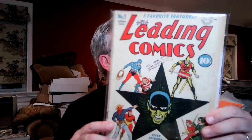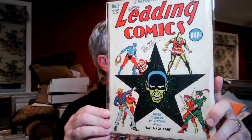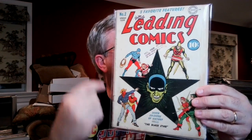Now, I picked up last year, issue number 2 with the Black Star. This particular story I read as a kid because it was reprinted in Justice League of America 112, I believe, and pretty much with the same picture as part of the cover of JLA 112. So this book is, there's staple stress there definitely, but look at the white, it's pretty nice. The colors are pretty nice on that book.